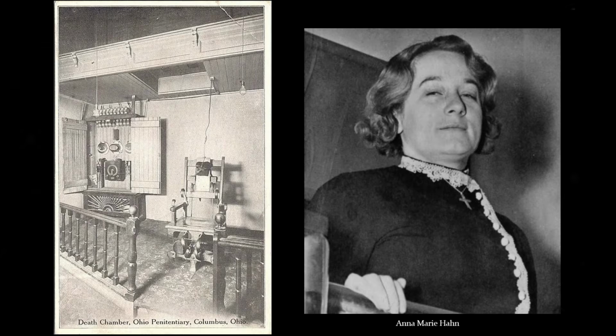From 1897 to 1963, 315 people were put to death in Ohio's electric chair, including 3 women. One of those women was Anna Marie Hahn, the original Black Widow, who was convicted and sentenced to death for the killing of 5 men between 1933 and 1937. She died in the electric chair on December 7, 1938.